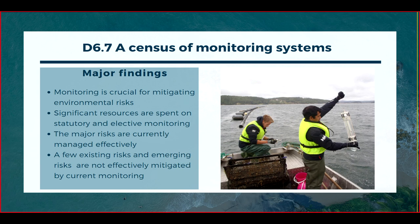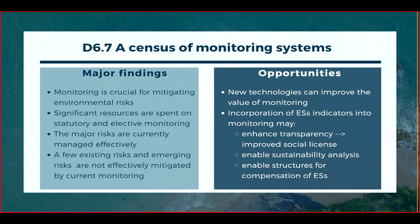We also identified some opportunities in relation to monitoring. We can see that new technologies can improve the value of monitoring or the cost benefit of monitoring, for example, AI, machine learning, Internet of Things. We also had a lot of discussions about how monitoring could support the development or could be used better in this perspective.